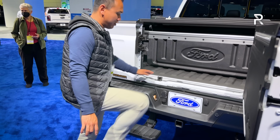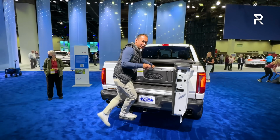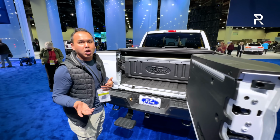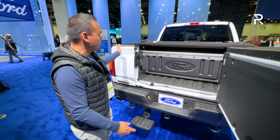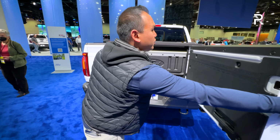And this step, again, gives you the ability to access the inside of the bed. So this is a really nice touch here. And I like how Ford is giving you this clever touch. Now, this is similar to what Honda offers on the Ridgeline. However, unlike the Ridgeline, which opens up completely, Ford, again, uses the middle section of the tailgate itself. So this is a really clever touch.